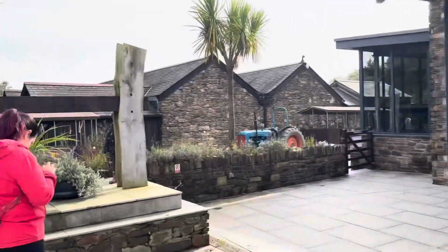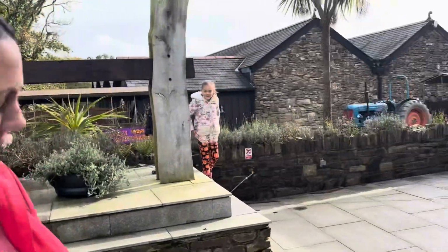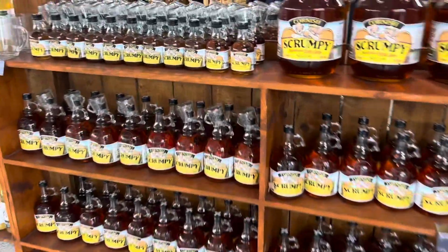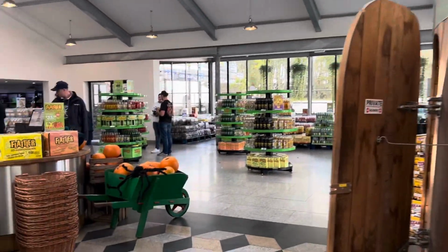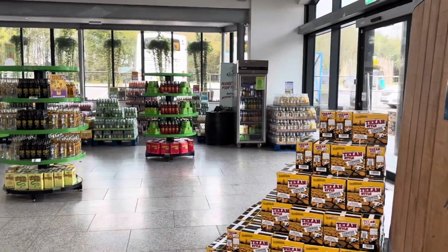So, right, shall we head in? I think the kids are excited, aren't they? Yes, they are. And so am I, because I do quite like cider. Oh yes, look at the array of scrumpy here in the shop. It's quite an extensive shop. Obviously, it's the home of Rattler, if you're familiar with your Cornish ciders.